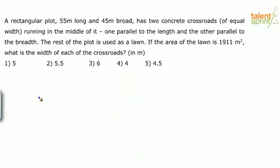Hina says, please, if possible, take a question on ages. Okay, we'll do that. Let's work on this first and then we'll move to a question on ages.